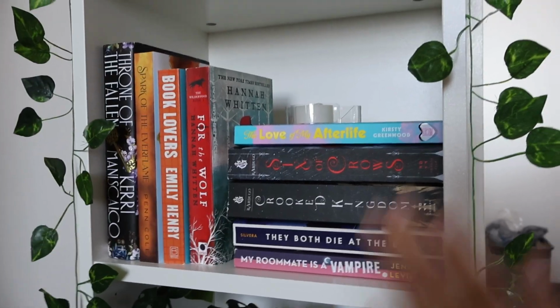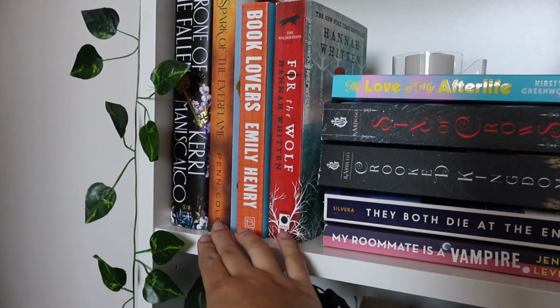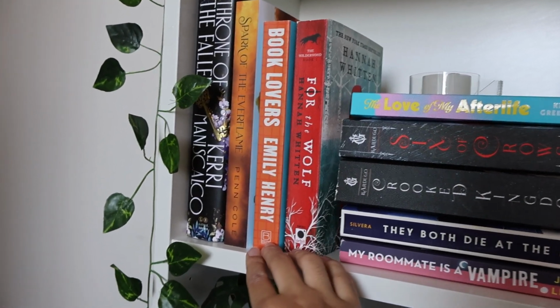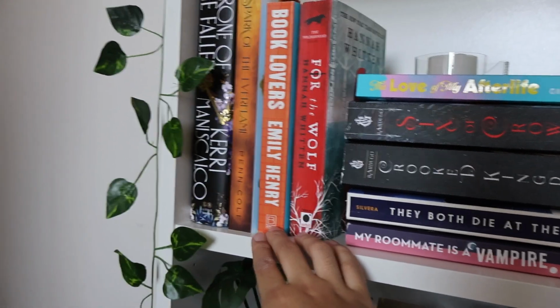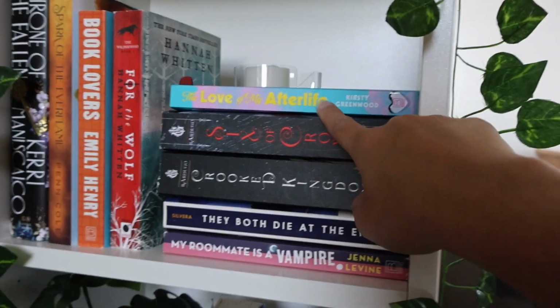Coming down to the TBR shelf, like I said, it's one below that one. On the left, I have Throne of the Fallen, then Spark of the Everflame, Book Lovers, which is my only Emily Henry book that I own, but surprisingly the only one that I haven't read yet besides Happy Place, so I need to get to this one eventually. For the Wolf is here. Love My Afterlife, I put on the top of this shelf.